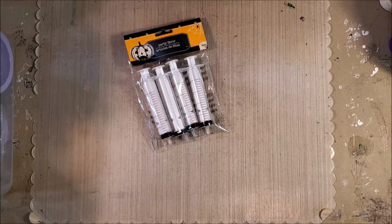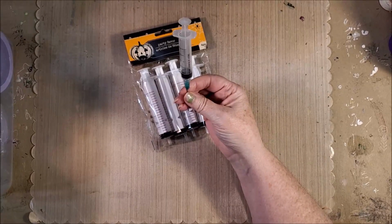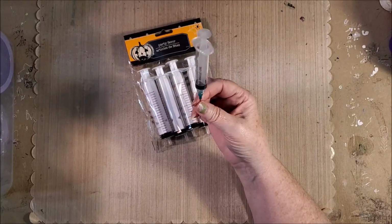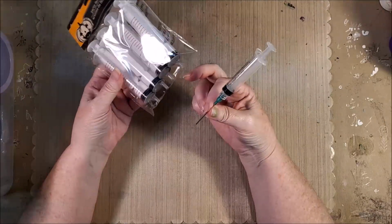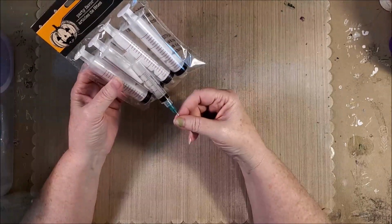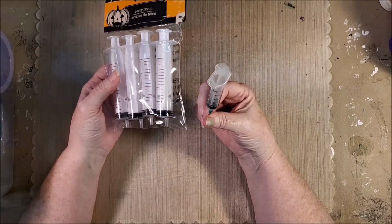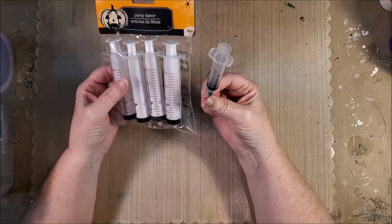I have, okay, where did they go? I have these that I got on Amazon. They have a long tube, but I paid a fair amount for these. Now these are in the party section. They're party favors. I don't know how well they'll work, but they are exceptionally less expensive than these if you wanted to put glue down or put paint in them or put ink in them or something like that.